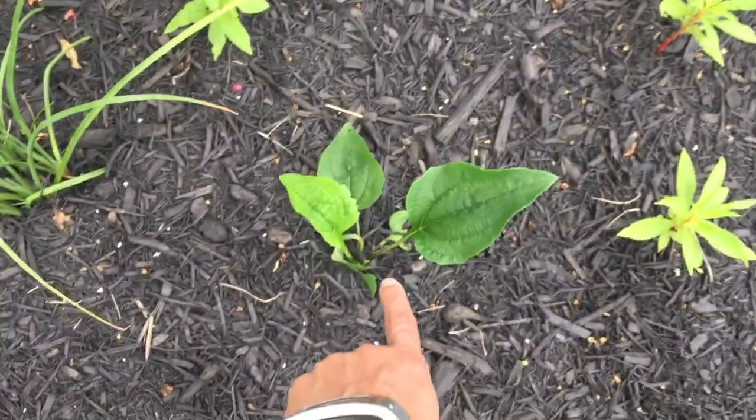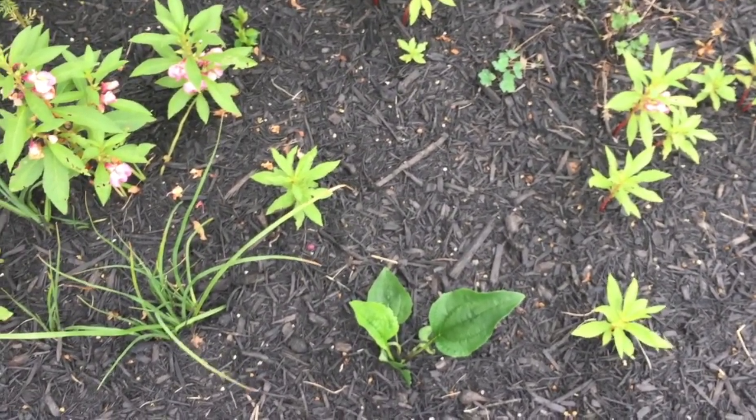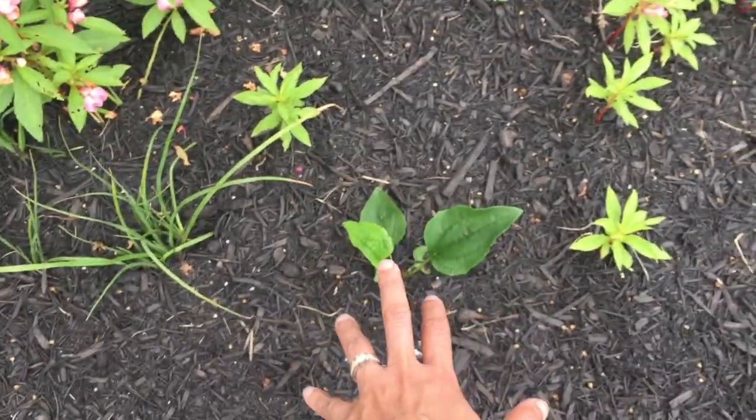This is a coneflower that I winter sowed. I learned about winter sowing pretty late in the season, actually in February, and I still went ahead and planted some seeds, and this came from that. That's why it's still small. Hopefully it will pick up before the season ends.